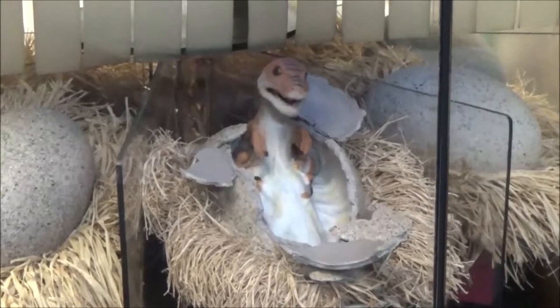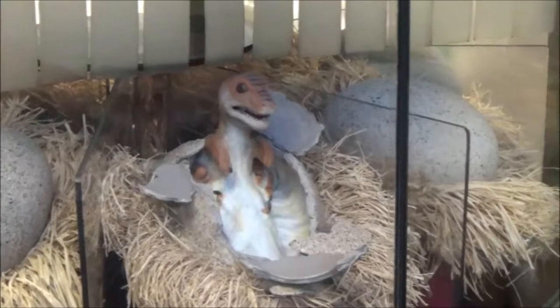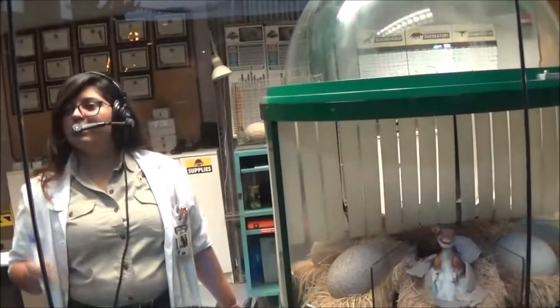We breed in Jurassic Park. That was amazing. All right, so what can I quickly share with you about raptors? They're a dinosaur group most closely related to birds. And much like birds, they have terrible manners.